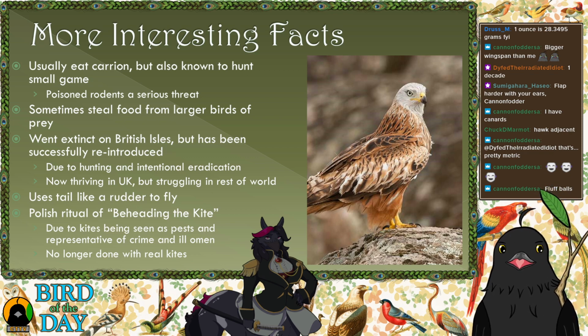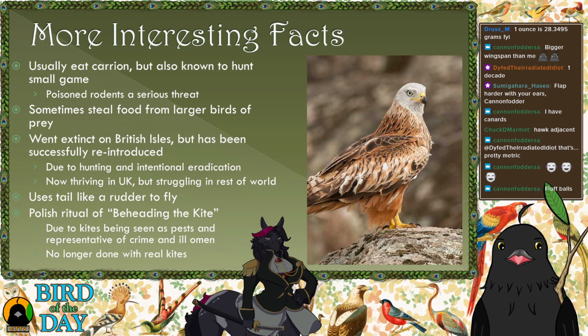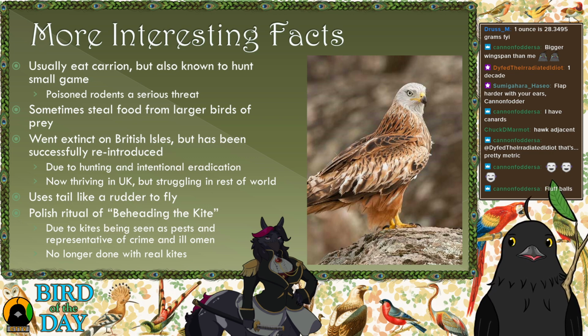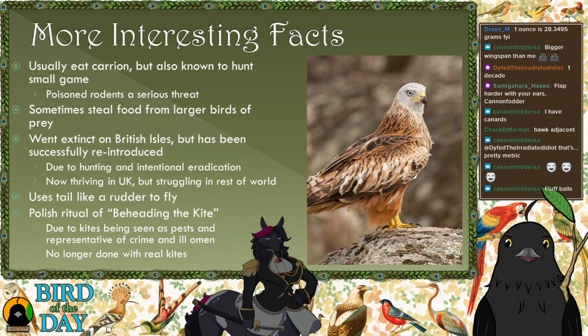In fact, the red kite is one that's been tumultuous through the past. They used to number in the like 50,000s in the British Isles, and by the early 1950s, there were 2 left in the UK, in the entire British Isles. 2 from like 50,000.